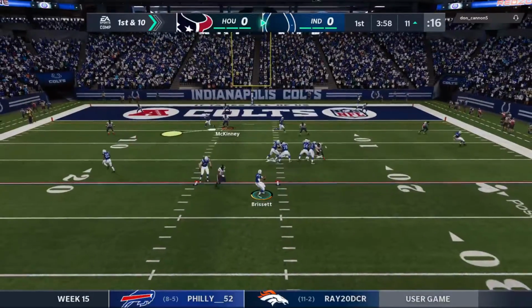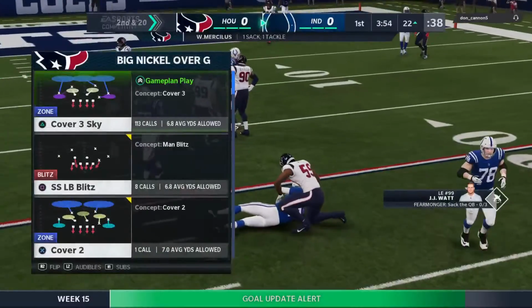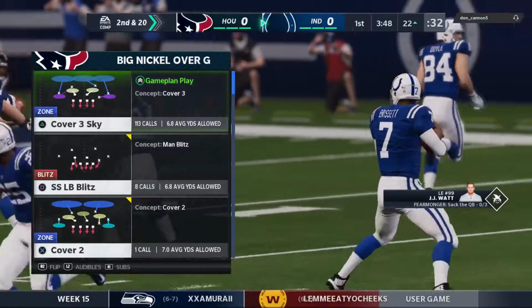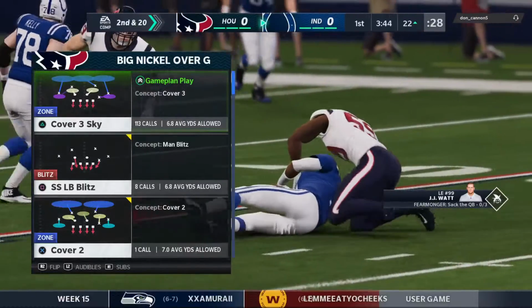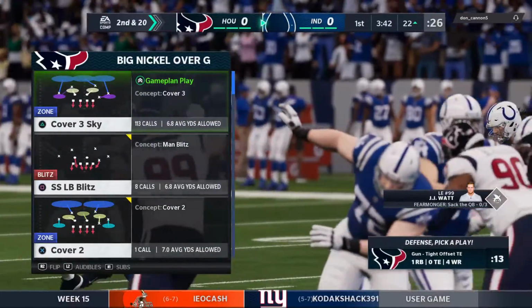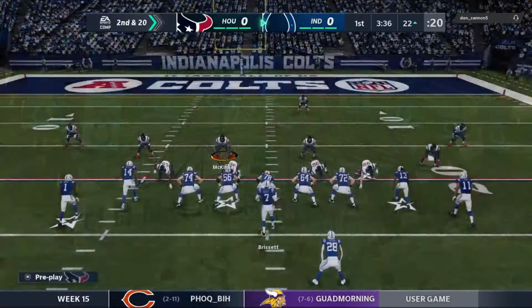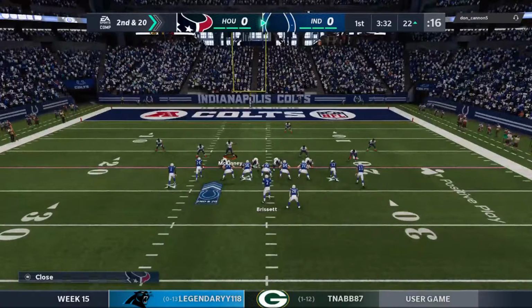Brissett to throw on first, and he's not able to get away. Sacked back at the 22. Whitney Mercilus showing no mercy, flies in for the sack. Plays like that really hurt play calling. They had a really nice gain on the previous play, but gave about half the yardage back on the sack. Excellent pressure up front. Nowhere to go with the football. Down he goes. And the job becomes twice as difficult now. After the sack, it's 2nd and 20.